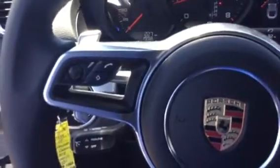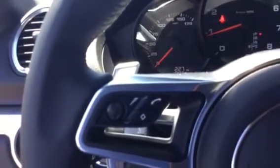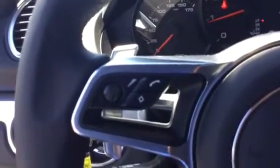You can get it a few different ways. This one is the multi-function steering wheel. So you have your volume control on the left, you have a button to answer the phone on the left as well, and this diamond-shaped button which you can use to program for multiple functions.